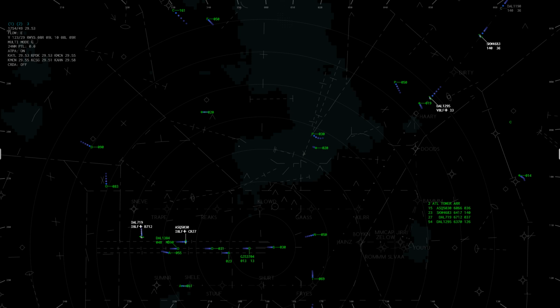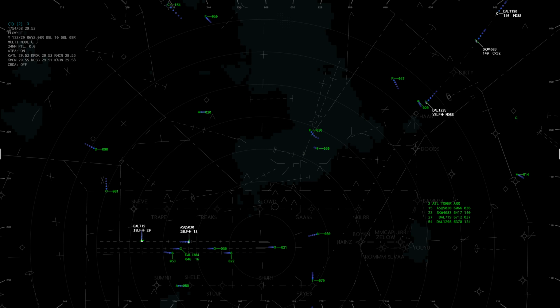Atlanta approach, SkyWest 4683 at 14,270, not this way. SkyWest 4683, Atlanta approach, roger. Altimeter 29053, expect runway 08 left. Expect 8 left, SkyWest 4683.